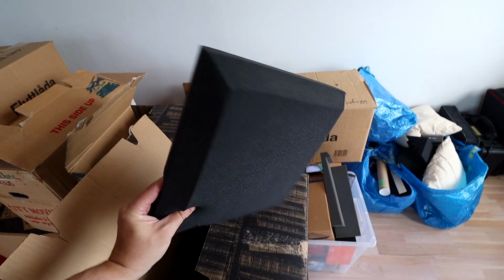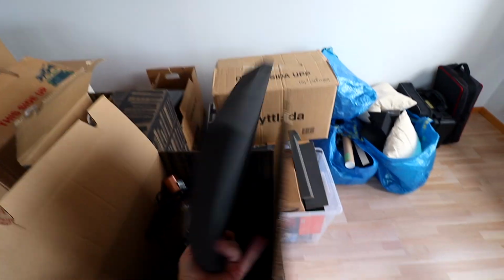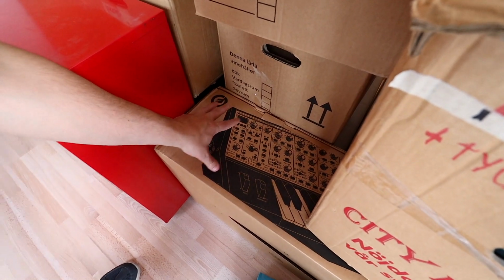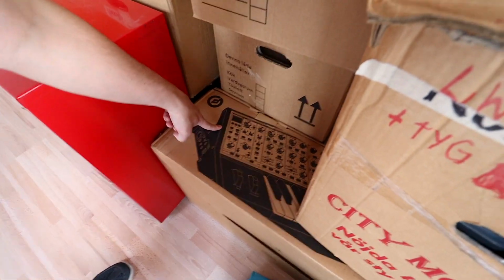I don't know why I brought this. This isn't very good, but I had some laying around, so I took it with me. Here, a lamp, modal sculpt, pulsar. And over here is the first big synth that I bought for my home studio, the Moog Sub 37.